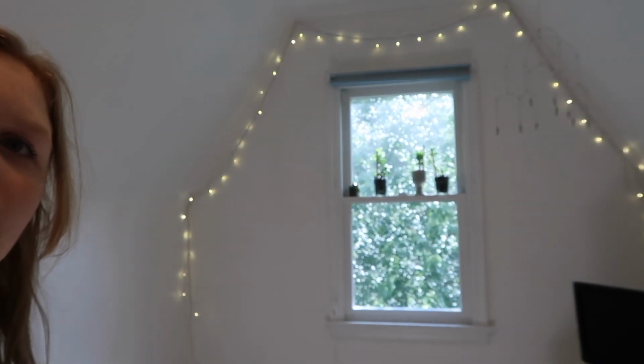So I already have fairy lights in here, but they do this weird shimmery thing, and it kind of makes me feel like I'm having a seizure. Can you tell? I don't know.